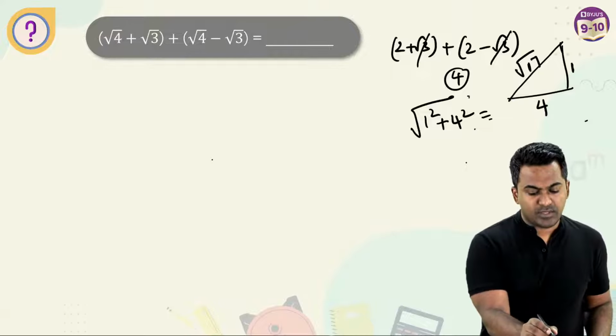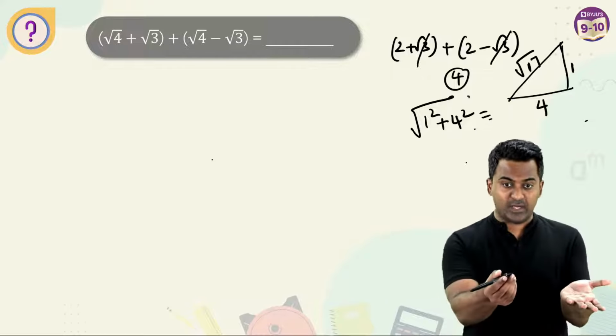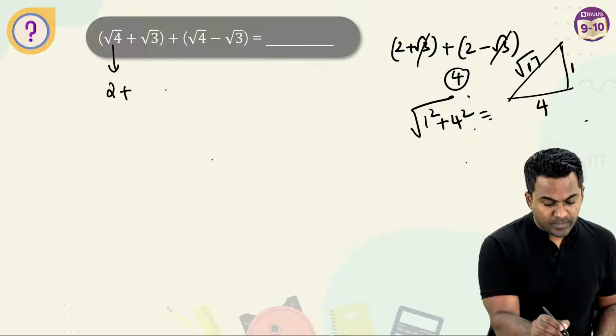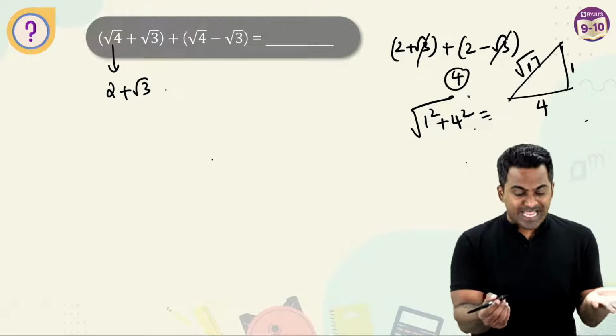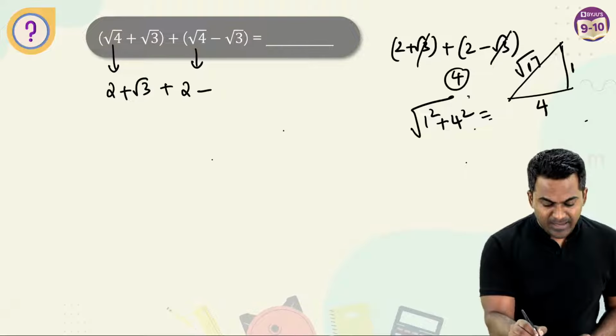Root 4 plus root 3 plus root 4 minus root 3. What is going to be the answer for this? 4, like you guys are saying, very good. Because root 4 we know is 2 plus root 3. We will leave root 3 as it is. Then this again, root 4 we know is 2 and then minus root 3.